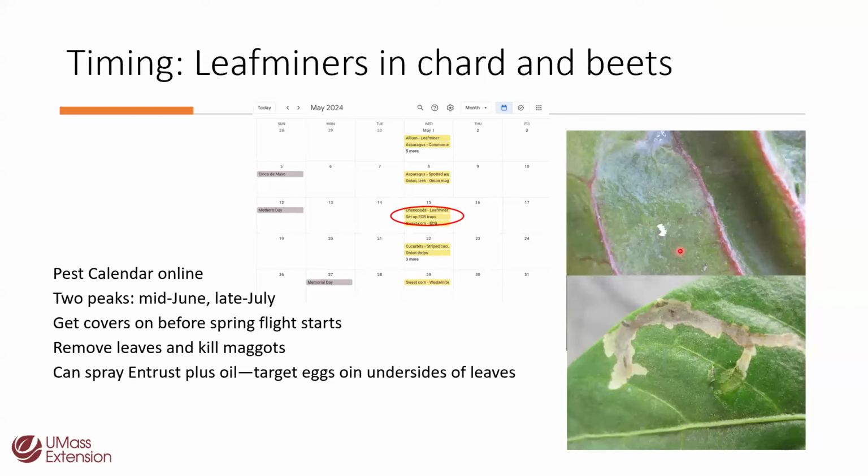You can do that by just kind of scraping off the egg masses. It's not going to work on a big scale. At scale, you might wait for them to hatch and then just remove these leaves and actually make sure that you kill the pest inside so that it can't survive, and then your next generation in July will be that much smaller. So you can, over time, reduce the size of the population surviving on your farm.